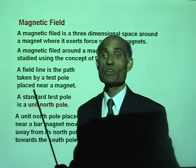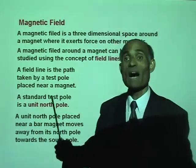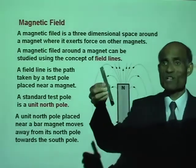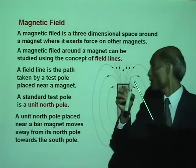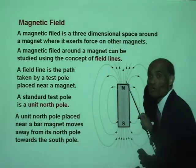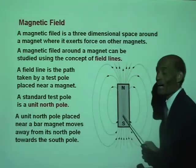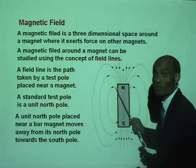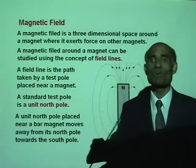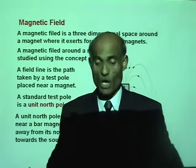All right? Now, a unit north pole placed near a bar magnet moves away from its north pole and towards the south pole. In fact, if this is my bar magnet, the same as the magnet I just showed you, this is the north and this is the south, just like I have drawn there. If I keep a unit north test pole here, it will move away from the north and towards the south. And you can see we can construct any number of field lines, and the field lines then represent the magnetic field of that magnet.